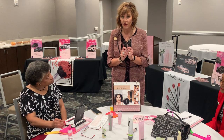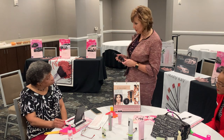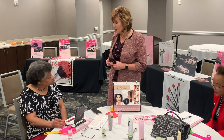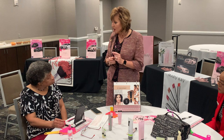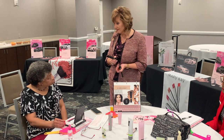Now, we also have other foundations, but at our parties, we like the CC cream. Have you ever heard of CC cream? You probably haven't heard what it stands for. It stands for complexion corrector, because you smooth it in and it goes in with your skin tone and just evens it out. A lot of people wear it as their foundation. Some people wear it under their foundation.